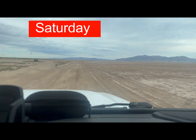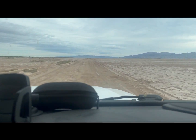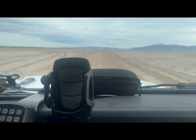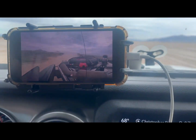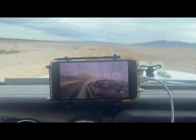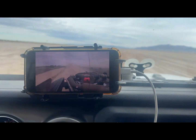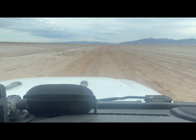Here we are going across the lake bed, getting ready to go out to the remote pit. Sounds like we're really hauling ass by the sound, but we've actually got live streaming going up Chris's car right there. We got his sound playing over the speakers in the Gladiator, so it's kind of a neat sensation because we have his sound, but we're in the Gladiator.